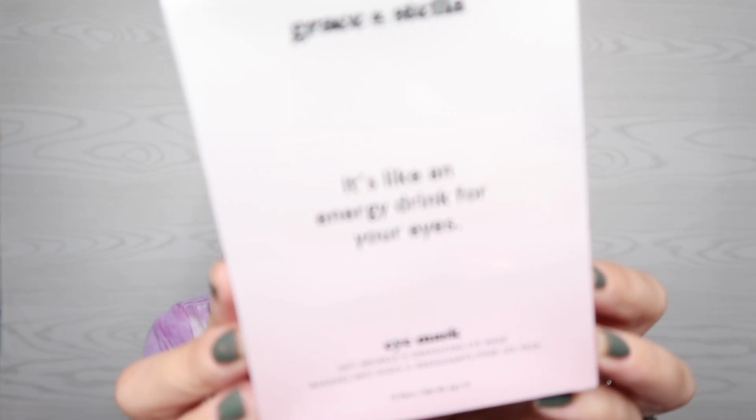Okay, next thing in the box is from Grace and Stella. These are eye masks. It says it's like an energy drink for your eyes. Anti-wrinkle and energizing eye masks, 12 pairs. Whoa, okay. Retails for $21. Suffering from dark circles, puffy eye bags, fine lines, and general fatigue around your eyes? Perk them up as if you had just been asleep for 8 hours. Eye masks. Let's open this. This is what the box looks like. They're golden. Interesting. I'll definitely try these out.